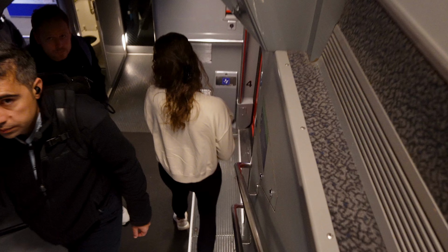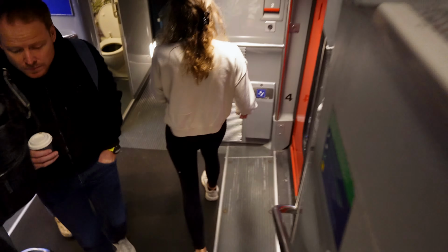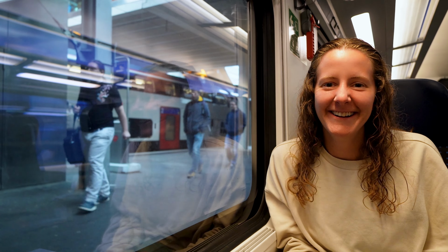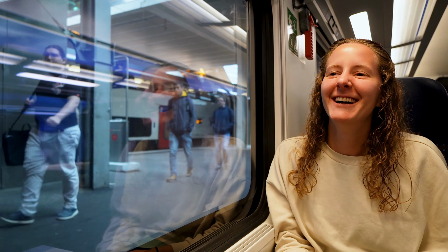Asya got out. So now we're running so we can catch our train. We're almost there. Train number 3. Train number 4, my lord.